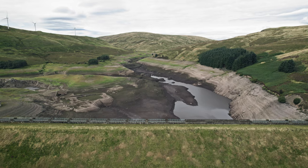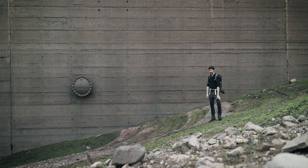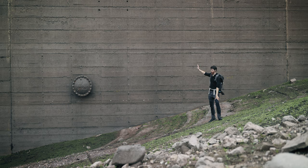I finally arrived at Upper Glen Devon Reservoir. And as you can see, things look a little bit peculiar here today. Behind me here is the actual dam. Now, this isn't the downstream face. I'm actually standing in the reservoir. Water would usually be far, far above my head here.